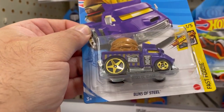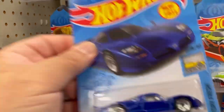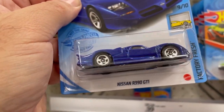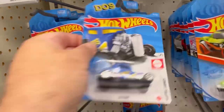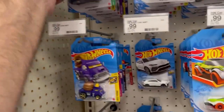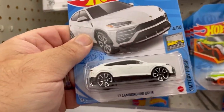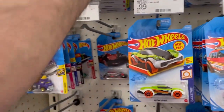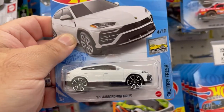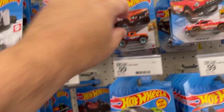Here we have the Bones of Steel. Here's another Nissan. Definitely gonna take another one of these. Very cool. Man, today's my lucky day. This store rarely has anything, guys, to be honest with you. So, you know, it's literally luck of the draw at this store. So this one I don't have actually. This Lamborghini Urus. Definitely gonna take that one.